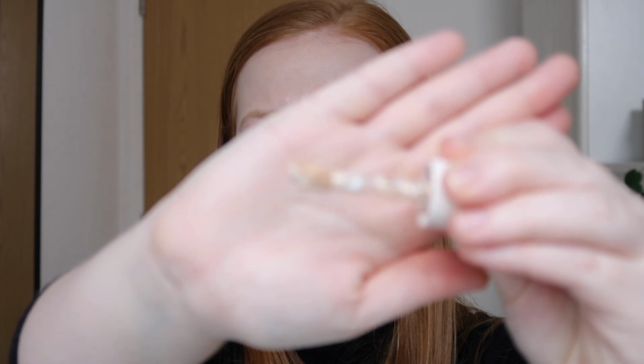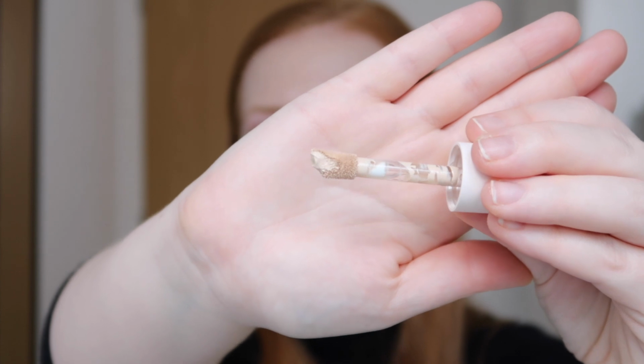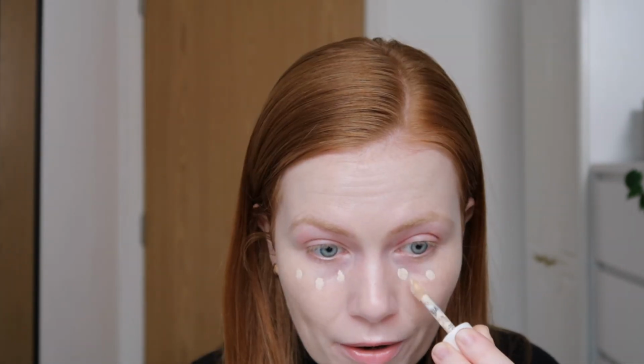And the doe foot to this is weird and I don't like it at the moment. Maybe I'll get used to it. But the doe foot is almost cut out in the middle. So you get a lot of product just sitting in that little hole there. And it means that it applies a lot of product when you put it onto your skin. So just be gentle, because I don't like loads of concealer. And I noticed that a lot of the reviews for this one said it can look cakey. And I imagine that the doe foot doesn't help with that because it's very easy to over apply the product. I always think the trick with concealer is not applying too much.